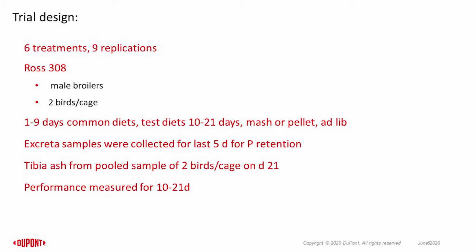308 male broilers were used. They were fed common diets from 1 to 9 days and test diet from 10 to 21 days in either mesh or pellet form at Lipton. Excreta samples were collected for the last 5 days for phosphorus retention. Tibia ash was collected from a pooled sample of 2 birds per cage on day 21. Performance was measured for 10 to 21 days of age.